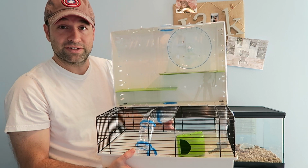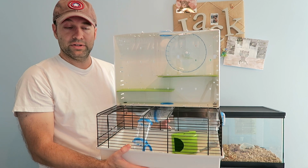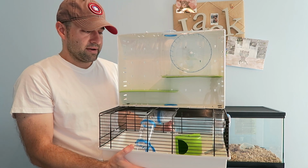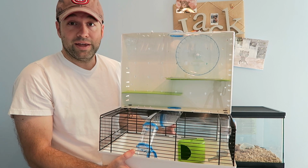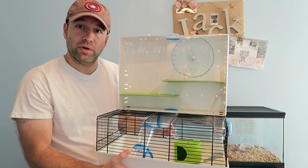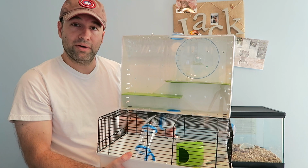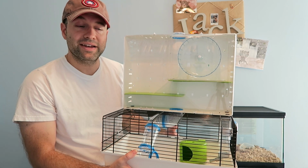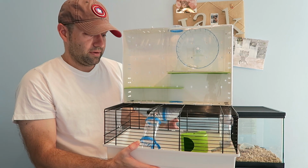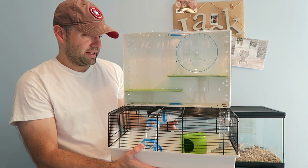So my son spent $50 of his birthday money on this, which we're now going to sell secondhand and try to get some of his money back. But I'm sure for a smaller hamster, maybe one of those robos, maybe a dwarf, maybe a gerbil, I don't know, I've never owned any of those. But I can tell you for a fact, if you have a teddy bear hamster or Syrian hamster, this is not the one you're going to want. It's going to be too small.